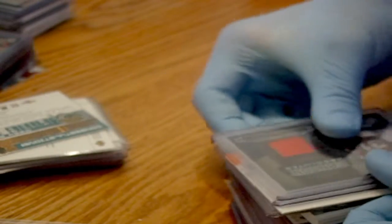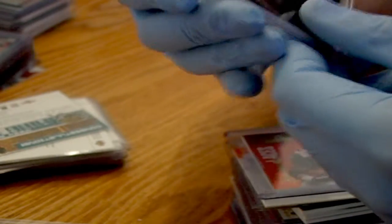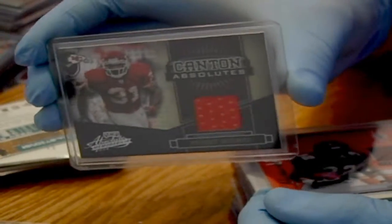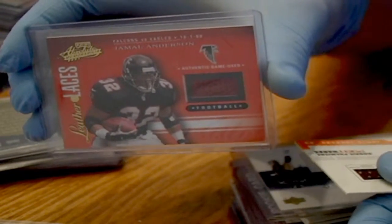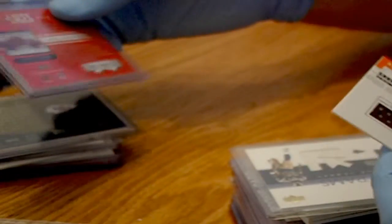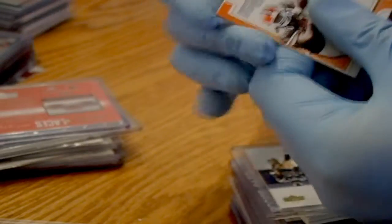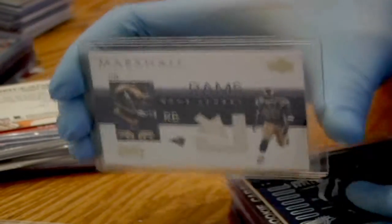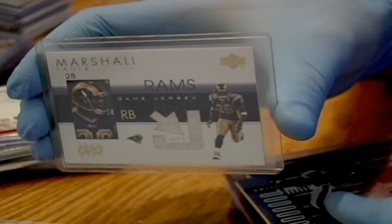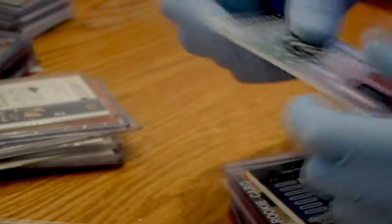I mainly got this because there's some nice baseball. Actually, there's some nice football autographs coming up, too. Here's a Priest Holmes. Unfortunately, a couple of the nice autographs had some damage. So, Jamal Anderson. It's a ball card. Next, we have James Jackson. That'll be going in the junk pile. Here's a Marshall Faulk. And that was from Upper Deck Game Gear.